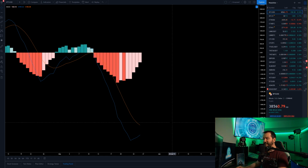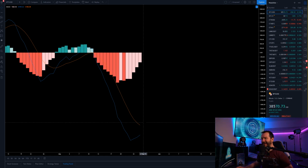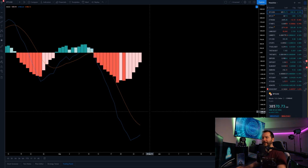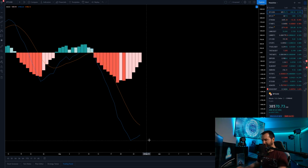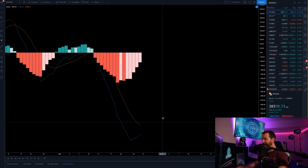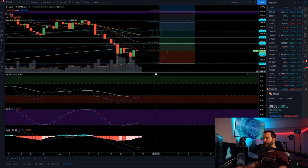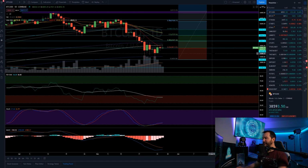I wouldn't say it's an actionable signal. I don't take blind crosses as trade signals on the MACD. Typically, I look for a major break of price structure before I find that to be actionable. But of course, never going to complain about a bullish cross, as that would be another point on the board for the bulls as they try to undo some of this damage.